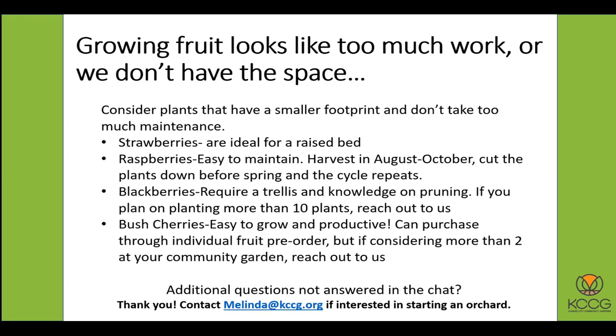Sarah asked a question that Carter actually answered. How much chicken manure fertilizer should be used on raspberries? And Carter says 1 to 2 pounds per 10 linear feet. Yes. And Sarah also asks, what ground cover plants do you recommend for around or under the orchard trees?